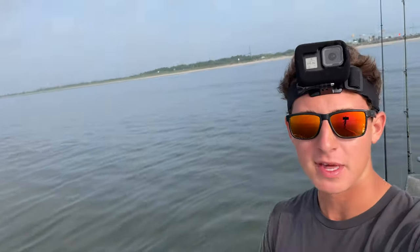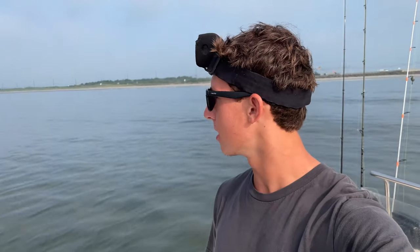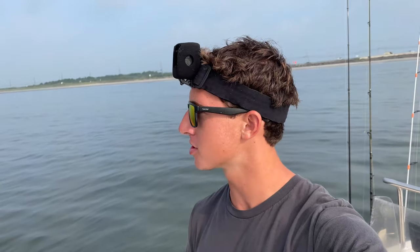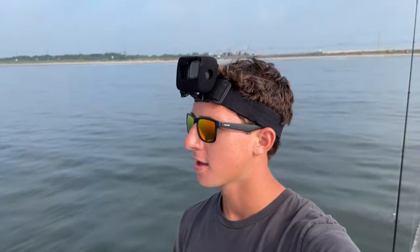So sheep's head is definitely number one on our list of species to target today, and whatever else comes with that. We can get some keeper tog, that'd be great too, now that we can keep them, throw them in the cooler. But yeah, that's the game plan for today. Just gonna be fishing some crustaceans on some hard structure over here. Light jigs, light tackle fishing, so stay tuned. Let's see if we can get some crabs in the bucket, get some primo bait, and then hopefully begin the slay fest.